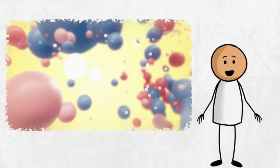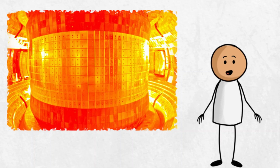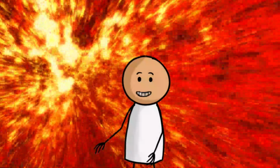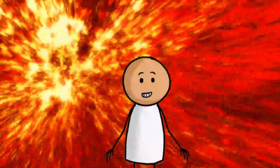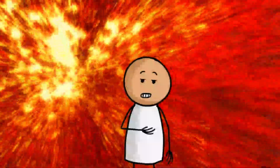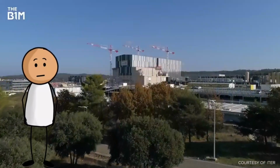And let's not forget the power conversion systems. Once a fusion reactor produces heat, that heat needs to be used to boil water, spin turbines, and generate electricity, just like any other power plant. But because fusion conditions are so extreme, even the heat exchange systems need to be revolutionary. Conventional steam turbines may not cut it. We may need new kinds of energy capture tech that can keep up with the intensity.